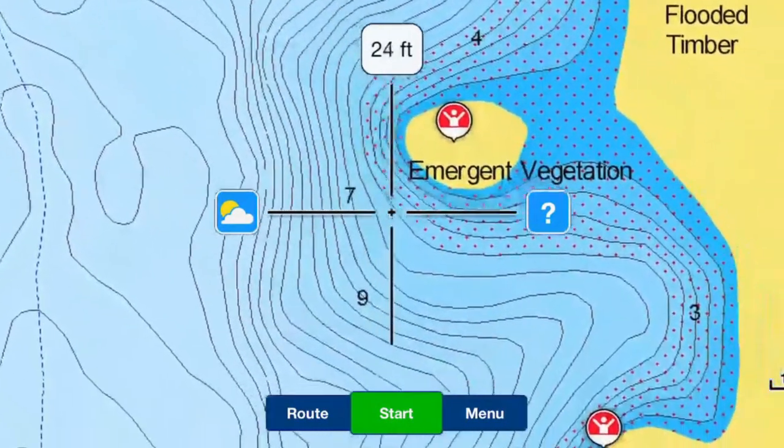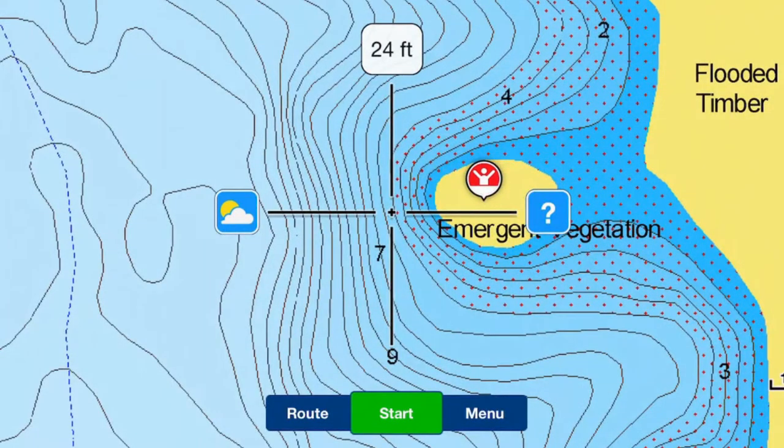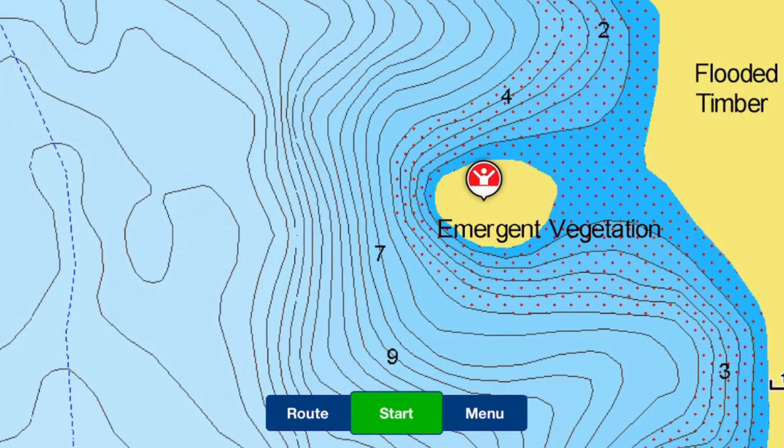So definitely look right in here. Try to find the breaks. Really try to focus on the edge of that vegetation. If you can find the edge, you're golden.